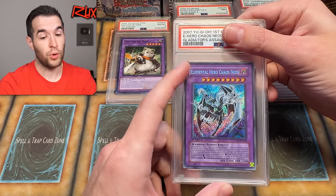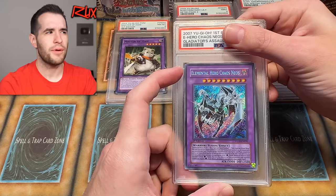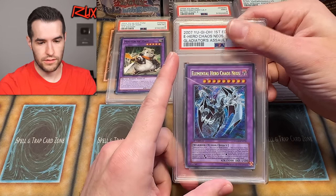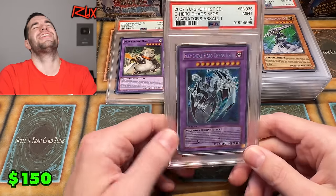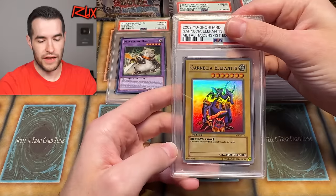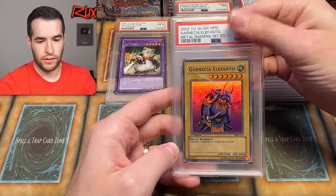Chaos and Eos. We pulled this one, too. When did we pull this? Did I pull this? No, maybe I didn't pull this. I have pulled this card, but I don't think it was this one. Okay, let's see what this gets. 9. Oh, there's so many sweet ones that are so close. Okay. Another Garnese Elephantis. Elephantis, whatever you want to call it.